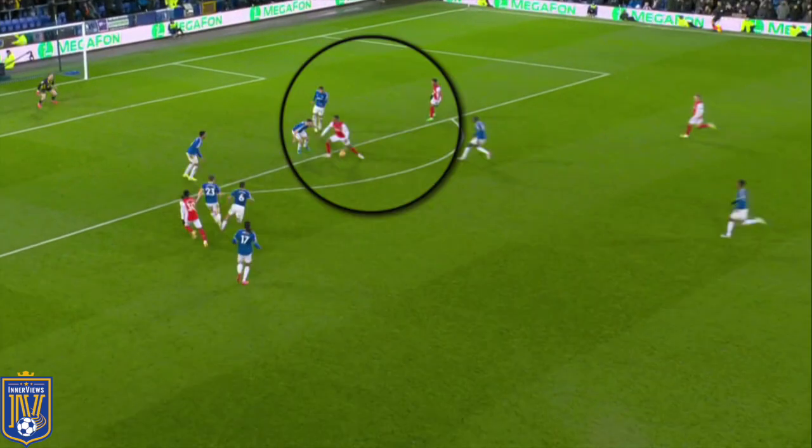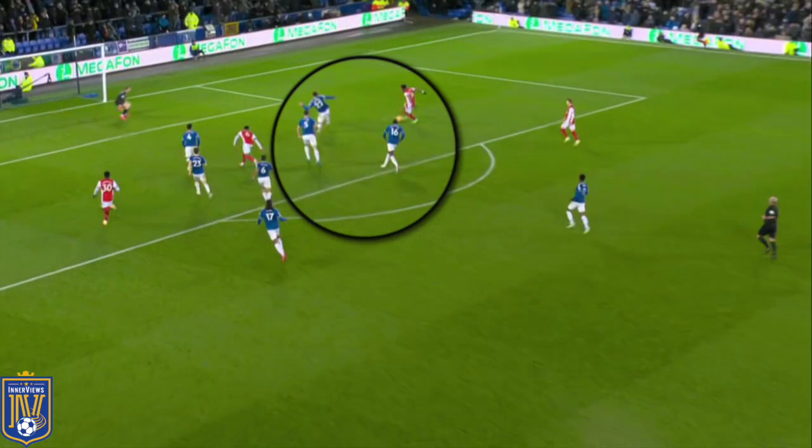What Gabriel does well here is that he takes away both the Everton center back and left back and dummies the ball so that it falls into the path of Aubameyang, free in the right half space. But even from this position, with Godfrey desperately sliding across, Aubameyang slides his effort across the goal and wide of the net.